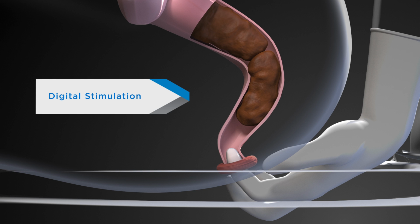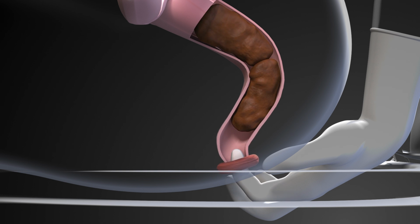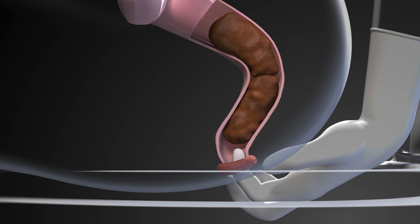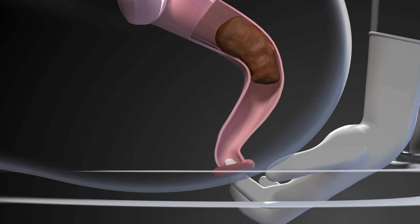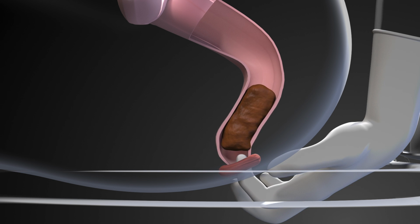Do not go in further than your first finger joint. Move your finger around in a circular or side-to-side motion to relax the muscle. Continue this process for about a minute. Next, gently move your finger to one side and pull your anus apart to allow the stool to pass. Repeat this procedure until no stool is present.